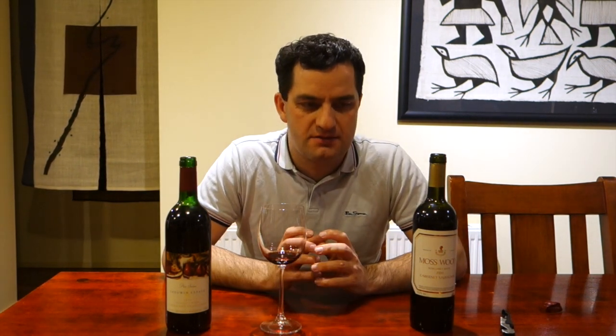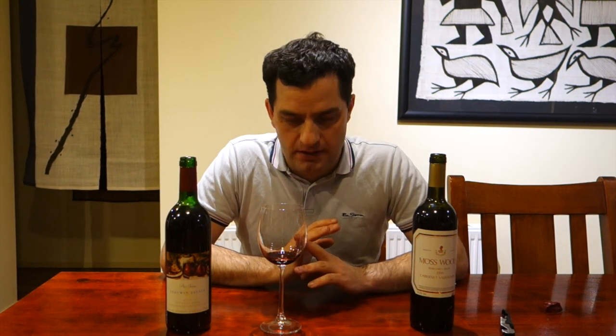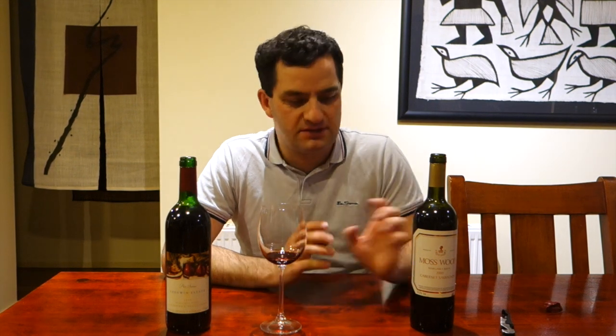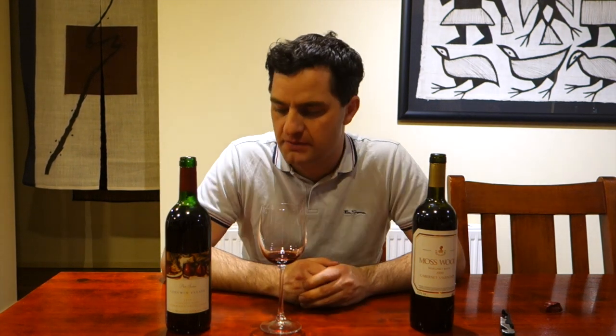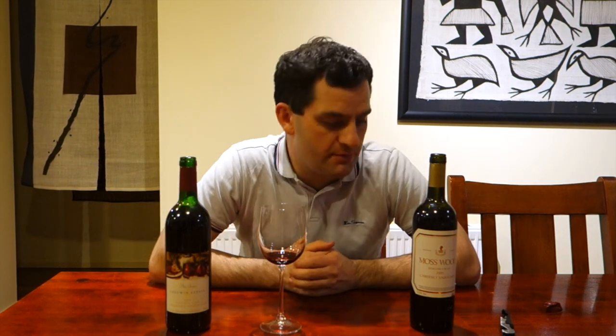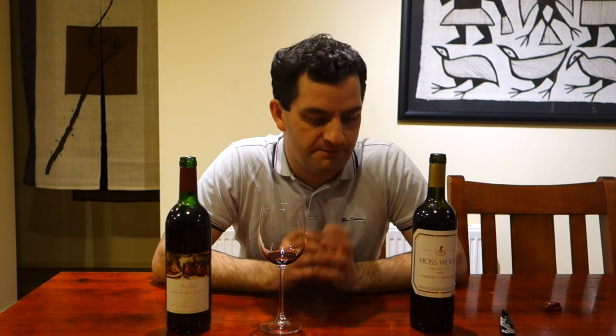Really good tannins, very well integrated oak and alcohol in this one. I think the Moss Wood is by far the winner for me. I think the Leeuwin is great and it's going to please a lot of people. Moss Wood is just a standout, and there's a reason why it is such an icon. But there you go, guys.